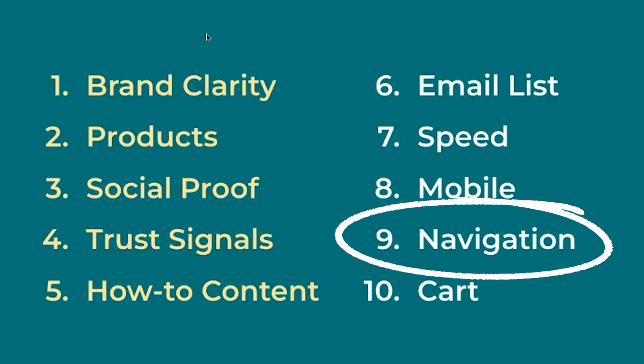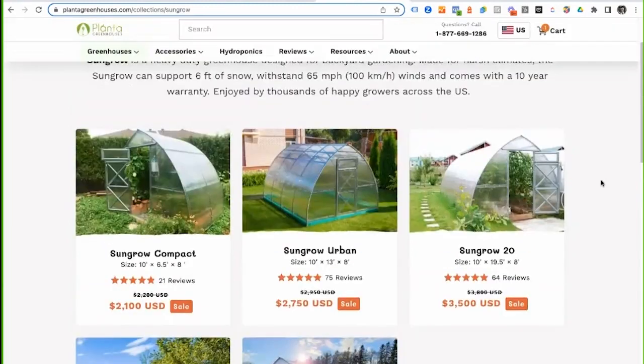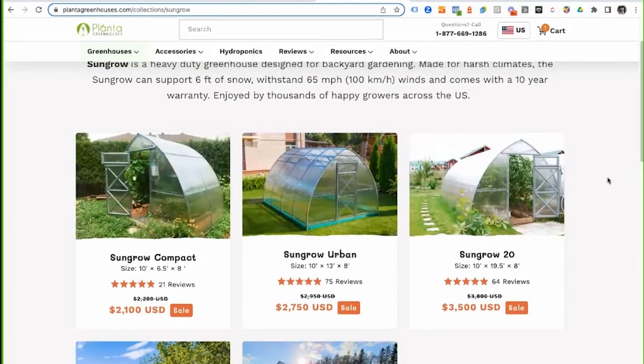Yeah, I think that's important. Yeah. So just to recap what you said, part of the navigation is also a strategic way to package your products in a way that is easy to order. So for example, this greenhouse kit, it really can be ordered in any size, right? Let's say the length of it can be any size.